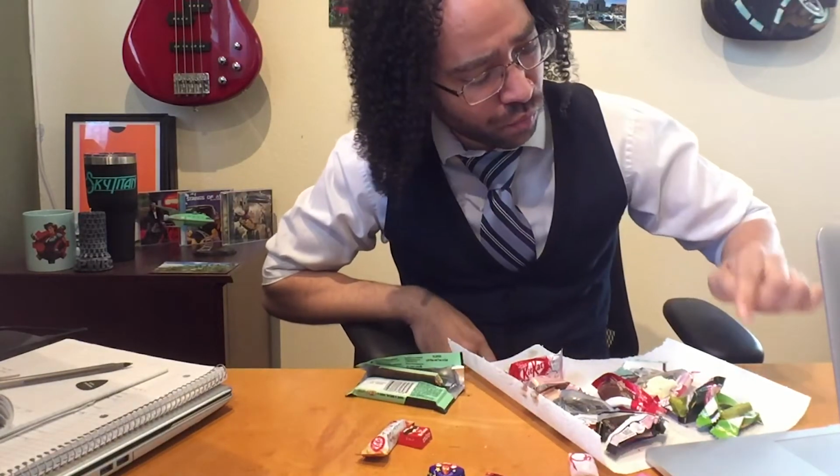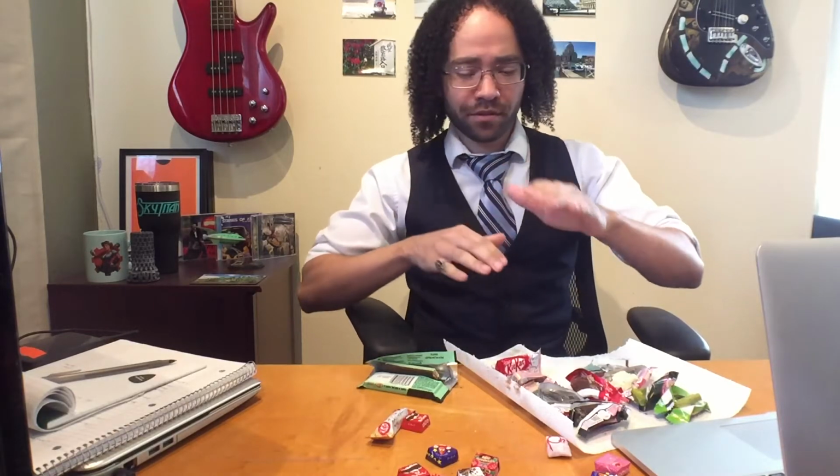So there we go, y'all. We have gone through 10 flavors of Kit Kat. There are so many more flavors out there. I feel like I've seen websites where you're led down the rabbit hole of Reddits of people who found this, who found that, and it's just more and more Kit Kat. Something like 200 different types out there. So I'm glad we got to experience this little section of them.